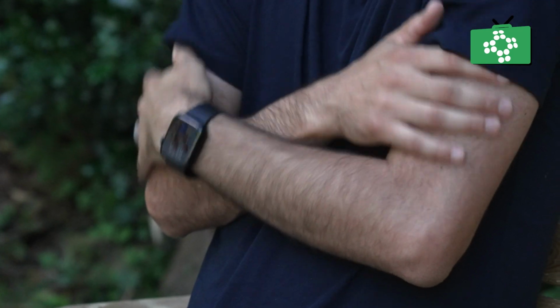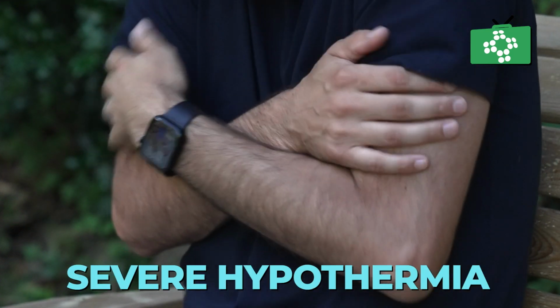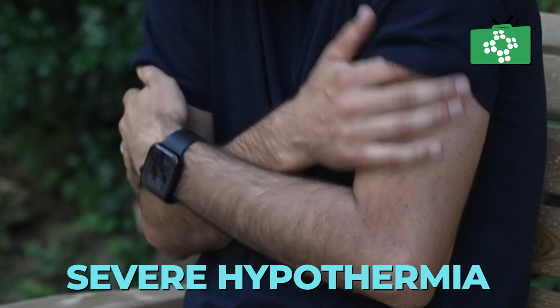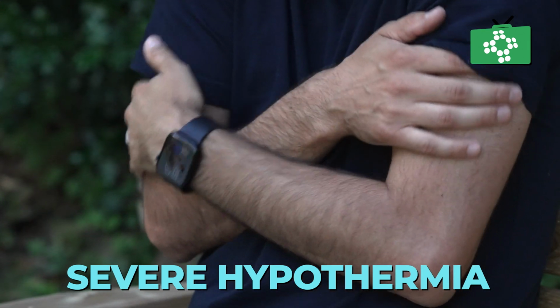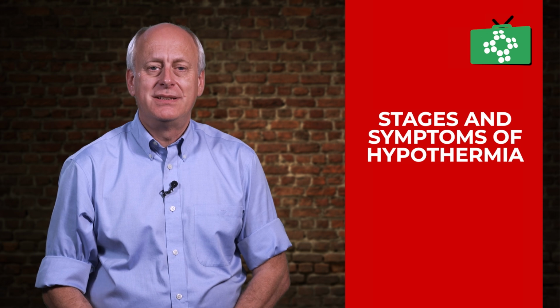At this stage, the shivering usually stops, indicating a serious decline in the body's ability to generate heat, and emergency medical help is required. Severe hypothermia is identified by a body temperature below 28 degrees Celsius. The symptoms are life-threatening and can include unconsciousness, shallow or no breathing, a weak or irregular pulse or no pulse, dilated pupils, and pale or blue skin that's cold to the touch.